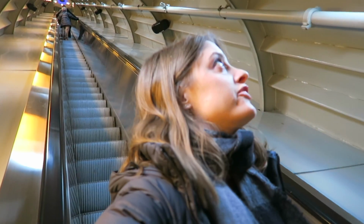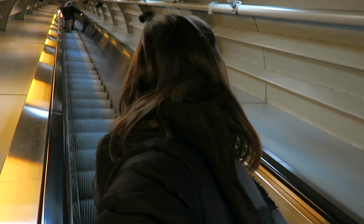So we're going up to level 3. Oh, there's windows!